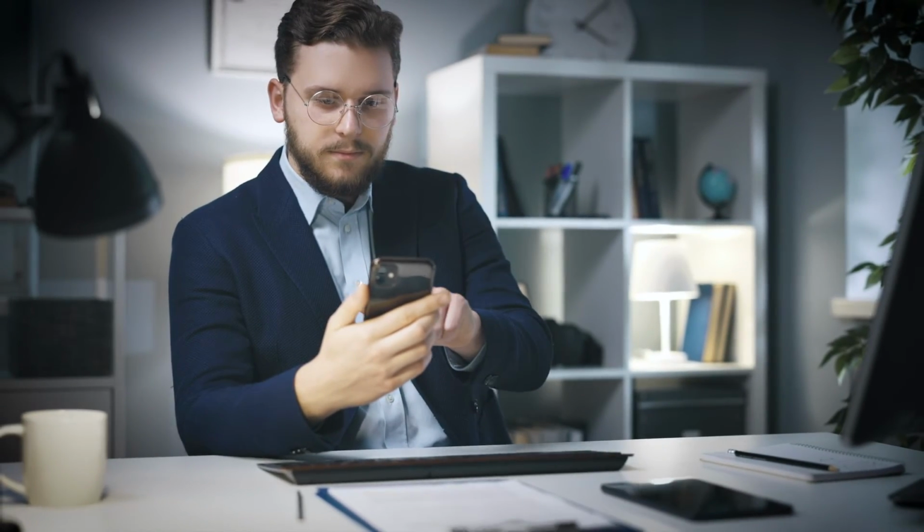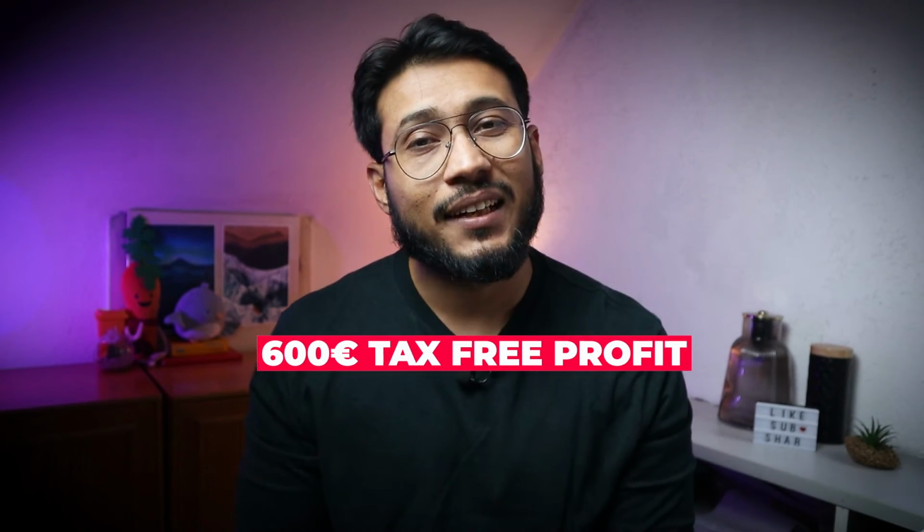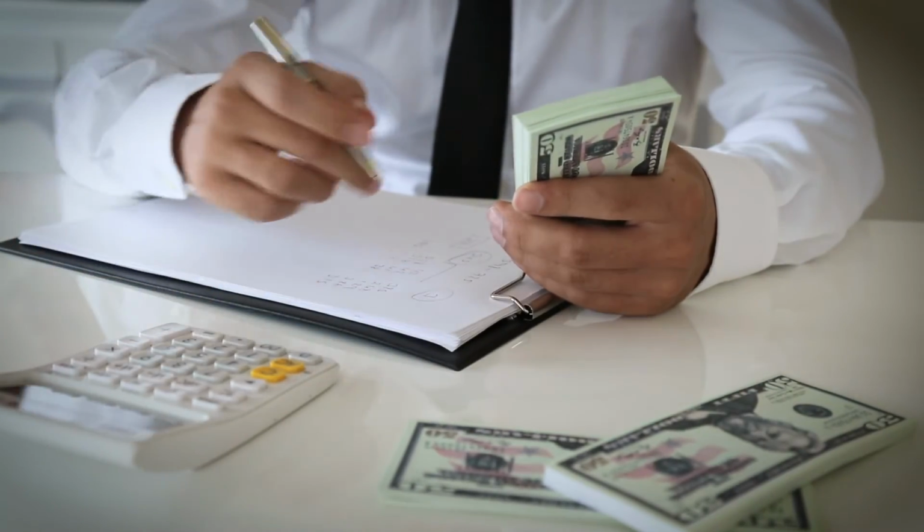And if you are one of the lucky ones who has made good trades, you should remember that you have to pay the tax man. In Germany, you can have a tax-free profit of 600 euros per year. If your profit increases by even a single cent, then you have to pay taxes on the whole amount. And the tax rate on crypto in Germany is based on your tax class, so it can go up to 46%.